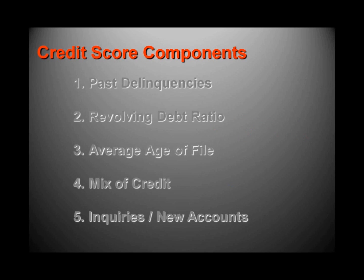Number 3 is your average age of a file. What does that mean? Well, it's something you can't necessarily control, except I do have one trick up my sleeve that's totally legitimate that can manipulate that. Average age of file is the older you get, the better your credit's going to get, as long as you don't close your accounts.